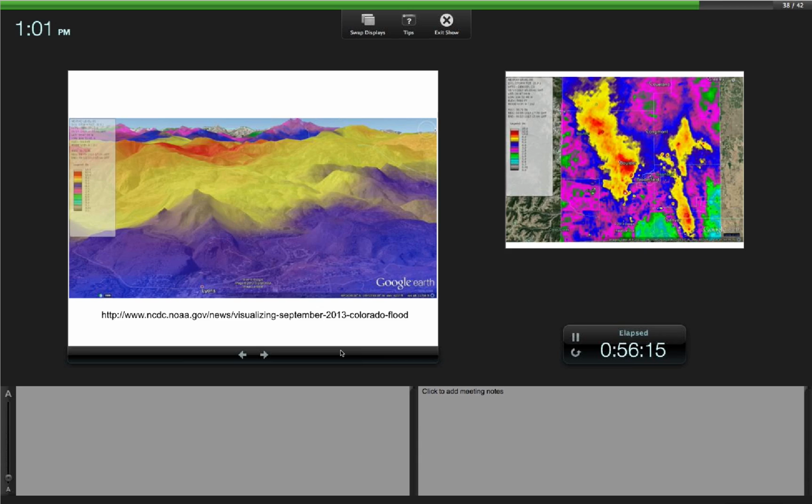So in Lyons, we lost power at about noon on Thursday. But the last thing I heard on TV, when I was watching the news, is that there was a 25-foot wall of water coming down Boulder Canyon. Was that reality, or did the mitigation efforts along Boulder Creek help? So I've heard the same story about the 25-foot wall of water, but I don't know that it happened.